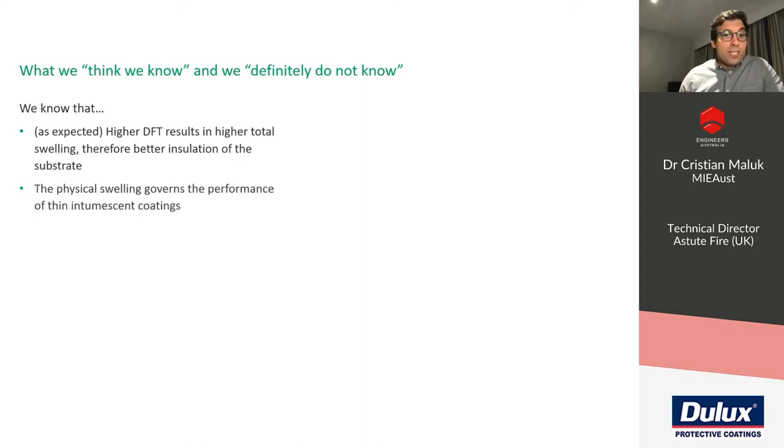The physical swelling governs the performance of thin intumescent coatings. And this is something that we demonstrate quite clearly with the work. More than the physical properties and conditions of the swollen paint, having low density, low thermal conductivity, it is the actual physical swelling of the paint which dominates and governs how good that paint will be at insulating the substrate.